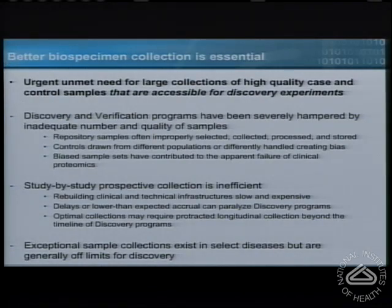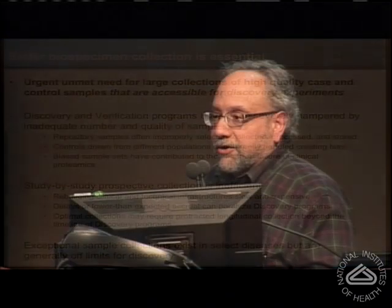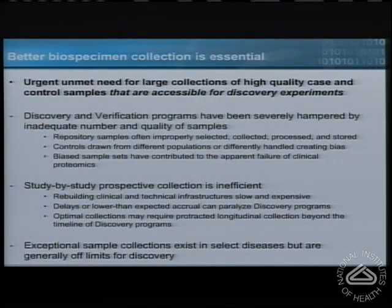I'll finish with this slide, which is much more of a plea than anything else: all of the work that we're doing will mean nothing if we don't start with good biospecimens. There's an urgent need for large collections of high-quality case and control samples that are accessible for these discovery experiments. These collections do exist, but they're very restrictive in terms of access to them. And for discovery purposes, we generally need more material than they're willing to give. I think the time is now to consider how we build this up.